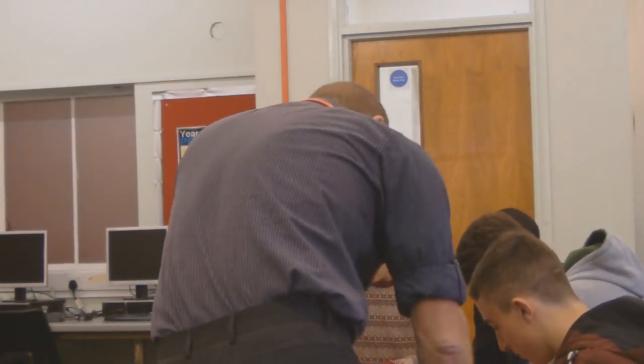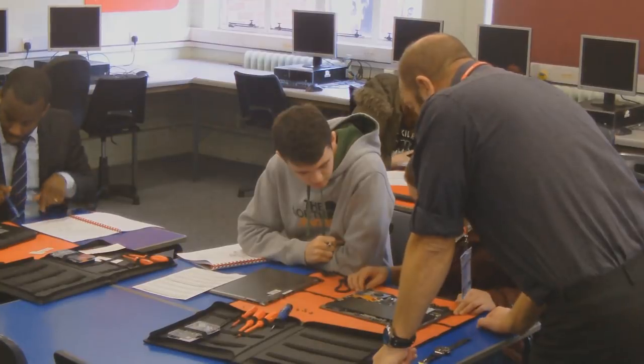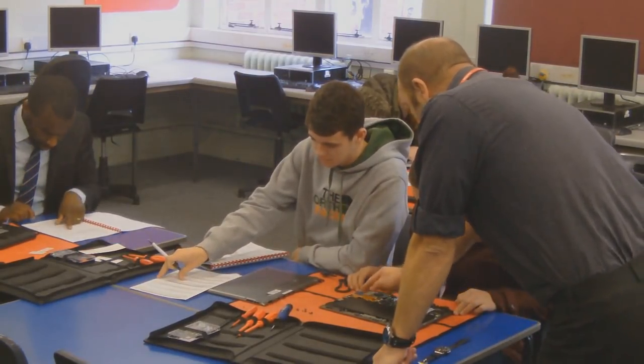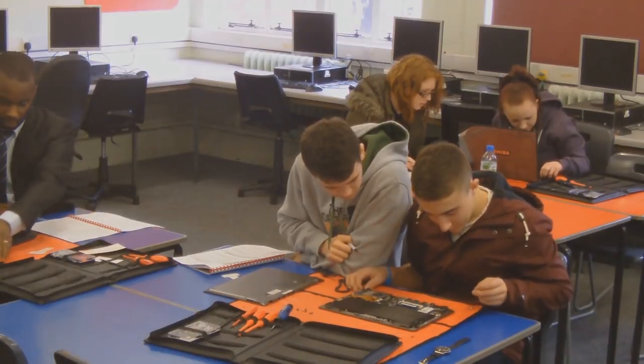We've been running the netbook scheme for 5 years now, and it's been very successful. We first started having the repairs done through an insurance company. Warranty repairs were done by the suppliers. And it's ended up being more cost effective for us to actually do the repairs in house.